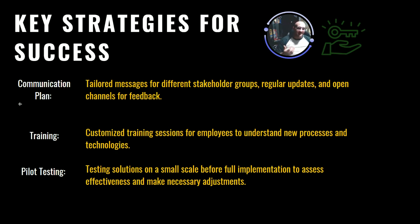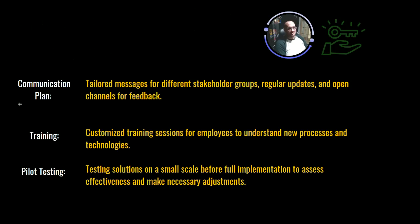When we talk about training, I want to go back to that. In training, we sometimes put a cookie cutter approach to it, and a lot of that's because there's so much that goes into communicating training to professionals and organizations. Having a customized approach is really going to help you train your team.